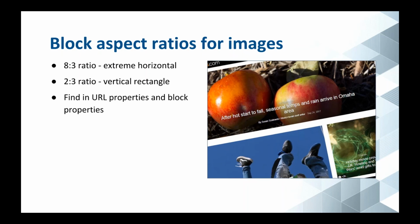Another thing that we have here is a new group of aspect ratios that can be set for your images. There's already in the URL properties of the site, again in your block design area, you can choose to have a default aspect ratio for your whole site, and that will determine the sizes that we automatically crop things to. In this case, I wouldn't necessarily do these by default on all blocks or on all images on my site, but we've got two new ratios. An 8:3, which is a kind of extreme horizontal, you can see the example here, that is really great for top stories and top story blocks. And then we also have a 2:3, which is kind of like a mugshot size, but it can be really big depending on the region that you put it in.